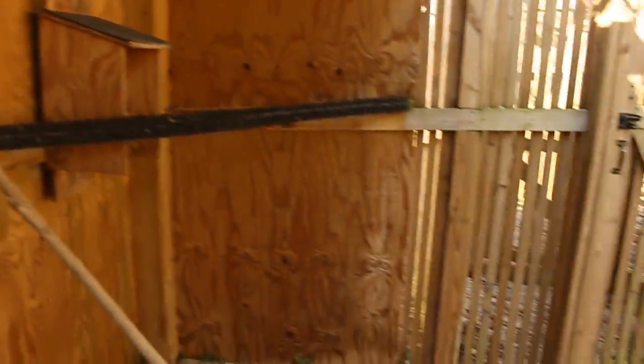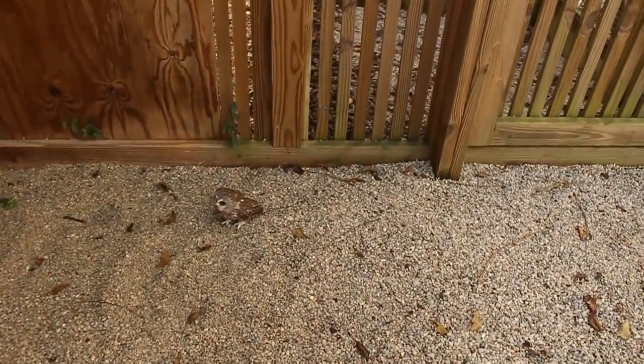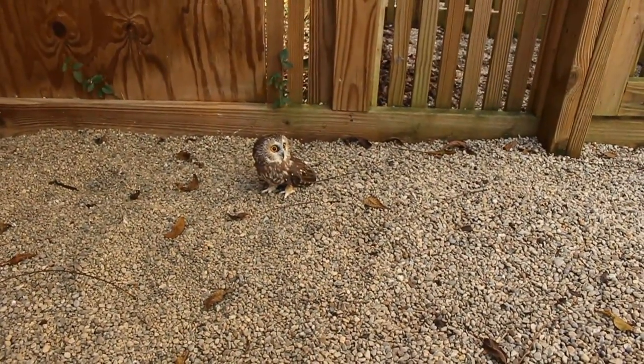Oh, where'd she go? There she just flew down there, guys. This owl is just the cutest owl in the world. I want to take this owl home.